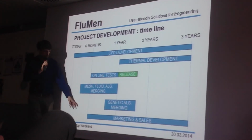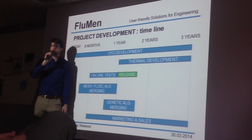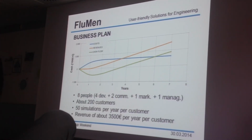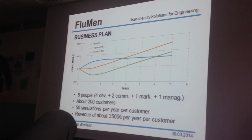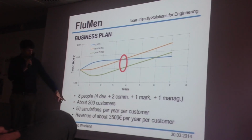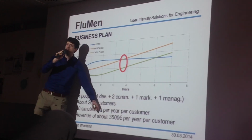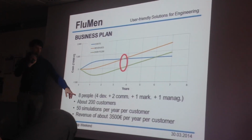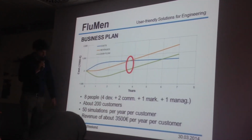And obviously, at the same time as the release, and a little bit in advance actually, we're going to start a marketing and sales strategy to get to customers. We will also try to play a little bit with numbers to know how many customers we need to keep a balance between incomes and outcomes. And the number is not that high. We just need 200 customers, and we need about 50 simulations per customer. We need them to pay just 3,500 euros per year to get a balance between the income and outcomes of a company which is supposed to be made of 4 developers, 2 commercial, 1 market, and 1 manager or administration guy. You can move on.